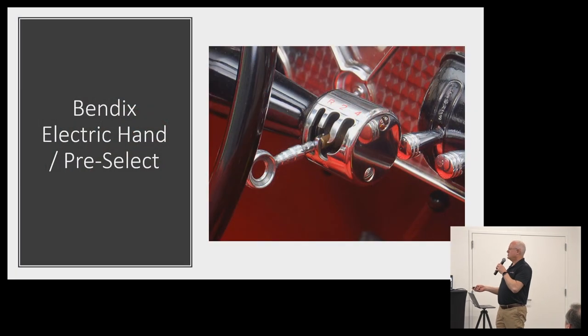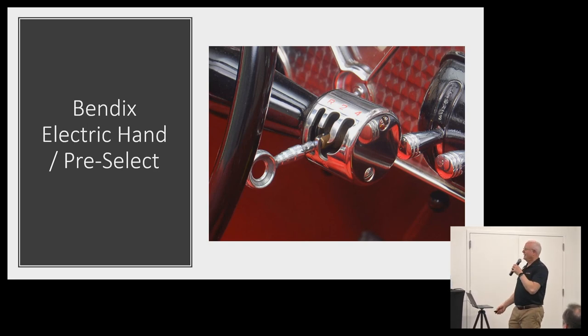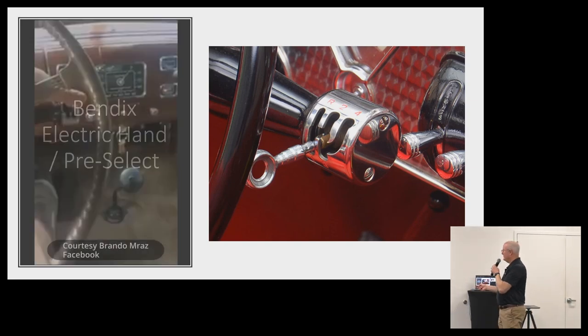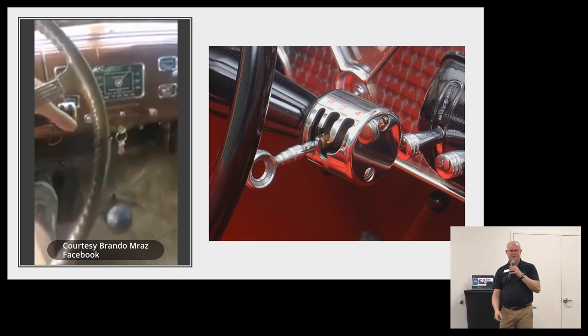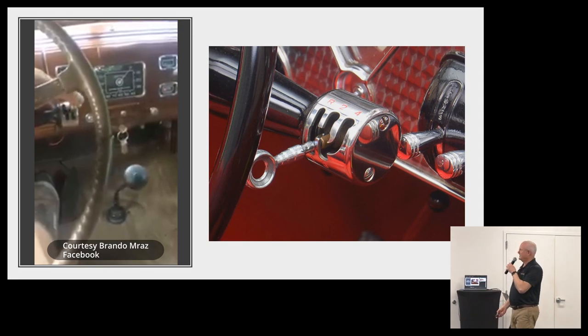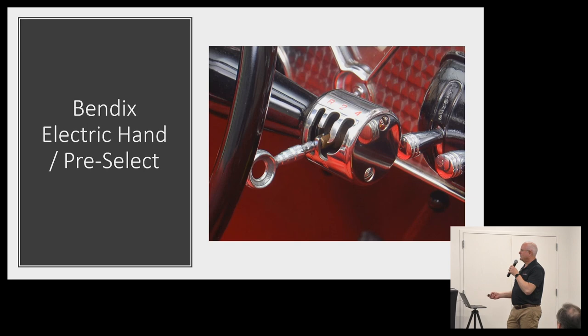Now, they were a little bit problematic because there was a set of wires that ran through here to a solenoid, to a vacuum motor, to the transmission, so there were some things that could go wrong. And Hudson didn't want people to be stranded, so Hudson still attached a gear shift underneath the dashboard. There was a plug in the floor, so if this failed, pull the plug out, pull the gear shift out, screw it in the floor, and bypass the system. Cord didn't want to worry about that, I guess, because Cord did not offer that option. So either it worked or it didn't, I guess, on the Cord.